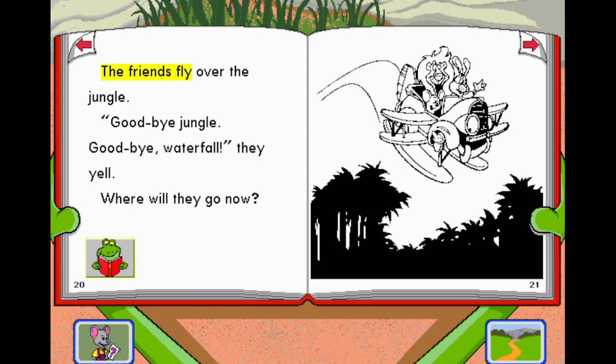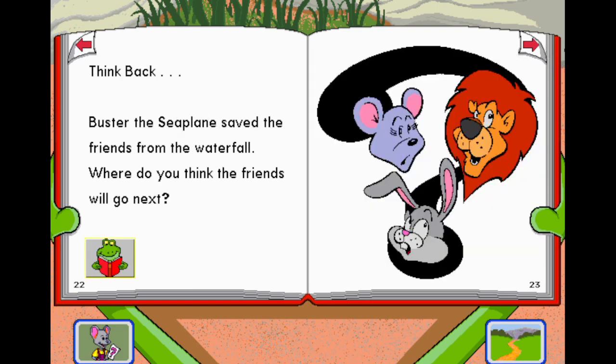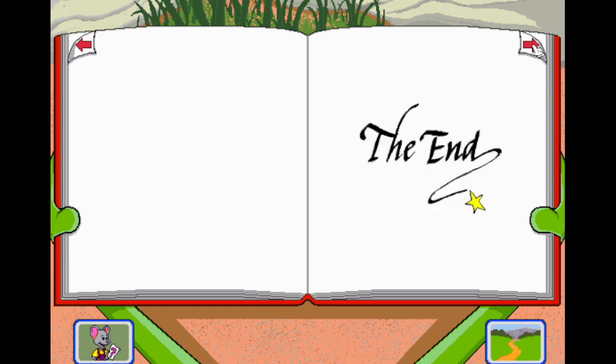The friends fly over the jungle. "Goodbye, jungle! Goodbye, waterfall!" they yell. Where will they go now? Buster the seaplane saved the friends from the waterfall. Where do you think the friends will go next? How would you say goodbye to the waterfall?